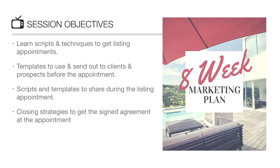So you get the listing lead or the listing appointment opportunity, and then there's stuff that we do before the actual listing appointment, and then of course there are scripts and templates that we use during the actual appointment. And then who couldn't use a couple extra closing strategies just to make sure that you walk away with a signed agreement? I'd take them. So that's what we're going to do over the next 60 minutes: share all of this with you. Then we're going to talk about some additional tools and resources available at your disposal.